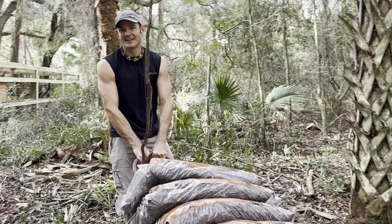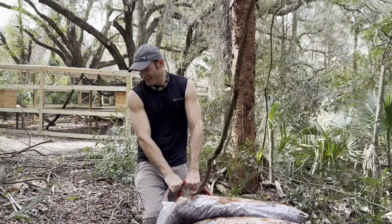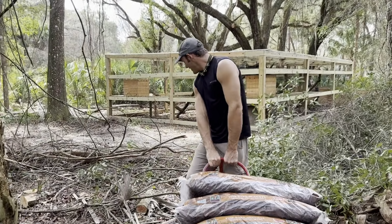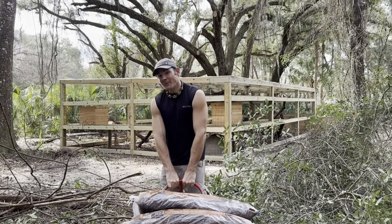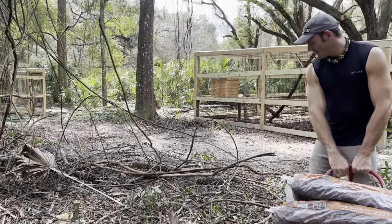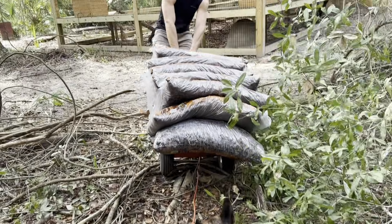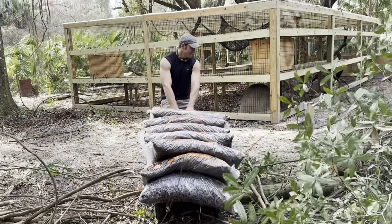You laughing at me? A little bit. So this is gonna be our trail. It's just not really done yet. We made a lot of progress on it. We cut a lot of stuff down. We just didn't move it out of the way yet. I'm impressed.